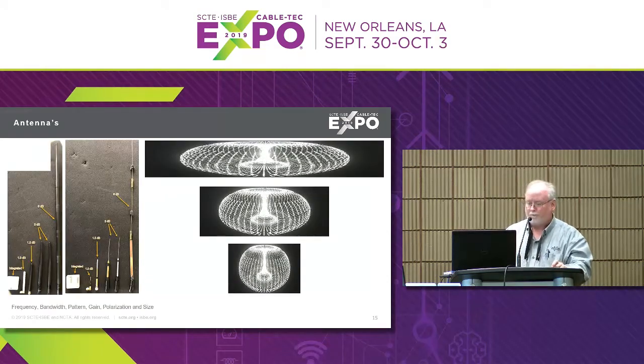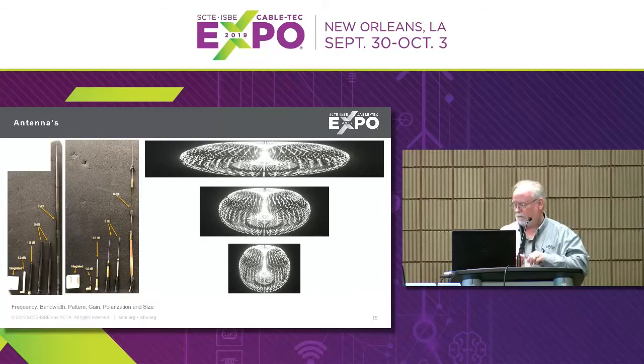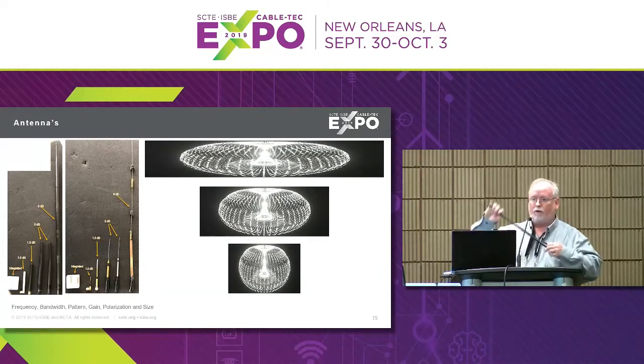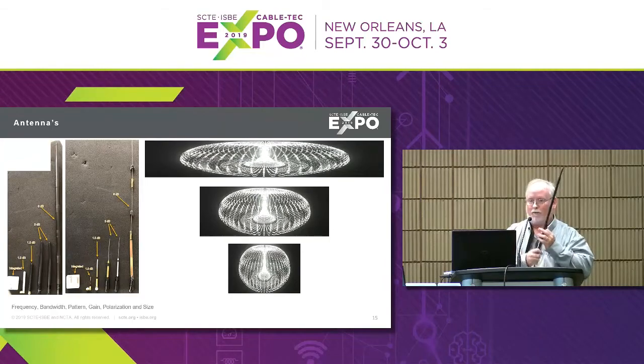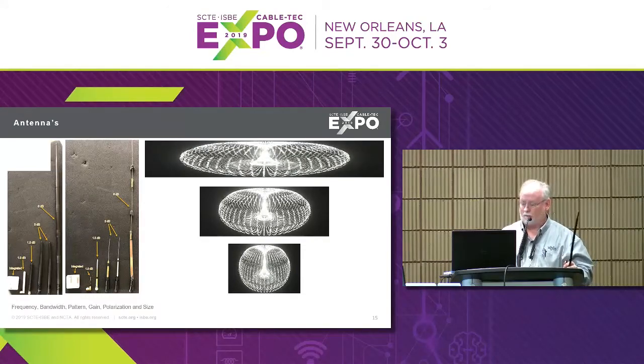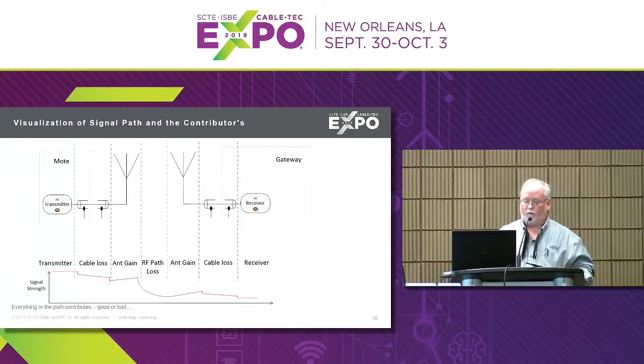On antenna gain, like I said, they range anywhere from this size to this size. The one thing to remember on antenna gain is something called the National Electric Safety Code. This won't work in an HFC environment. It's too long.